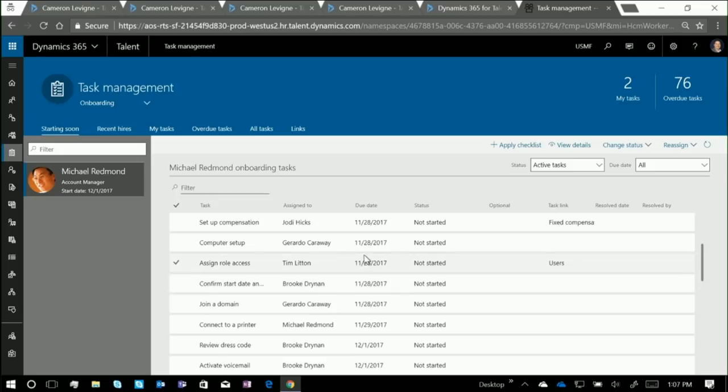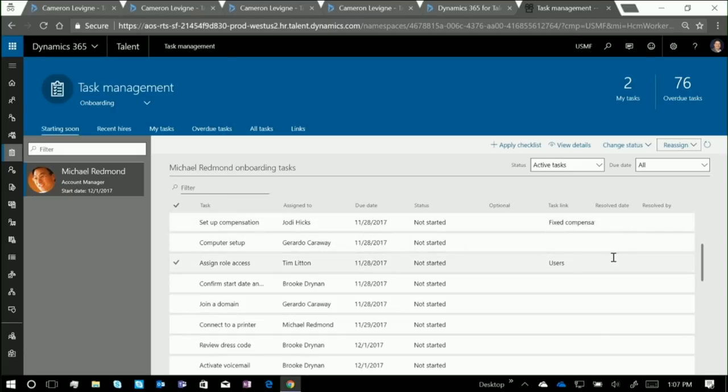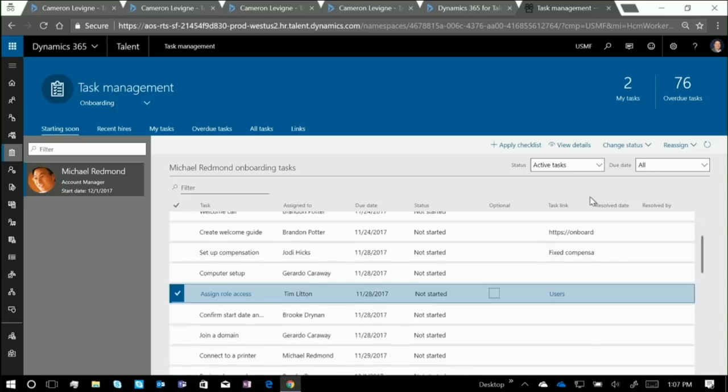Of course, people go on vacation and leave, and sometimes I have to override the workflow behind all of this. I can quickly come in and reassign and move these around if an activity needs to happen by other people. So I can completely manage this process in one nice place to make sure that things are moving along, so that Michael, as he's going along, is going to have success and not run into roadblocks in his onboarding experience.